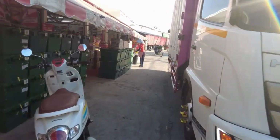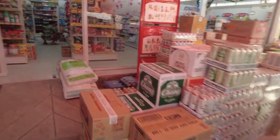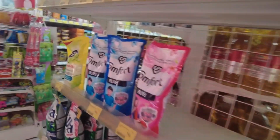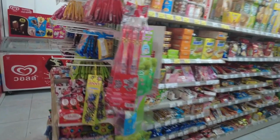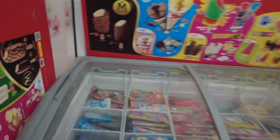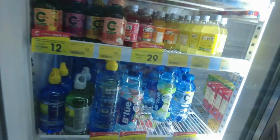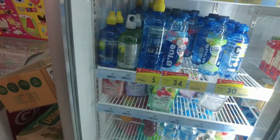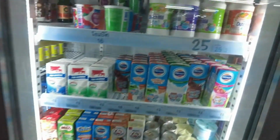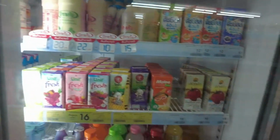So this here is a little mini mart. I'm not going to talk much, I'll just do a quick walkthrough here. There's some ice cream here for you. So this is what's interesting. The bottled water is 17 baht, which is about 50 cents. There's yogurt, milk, different juices.